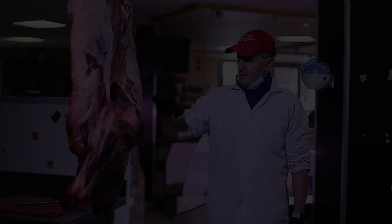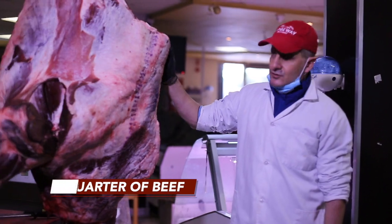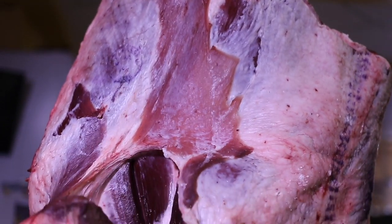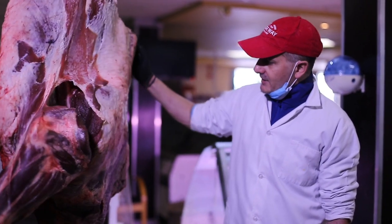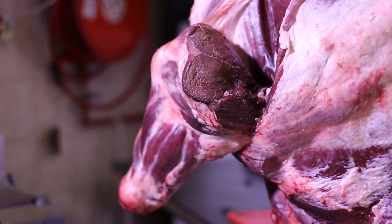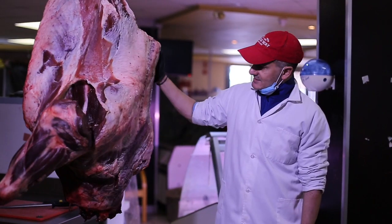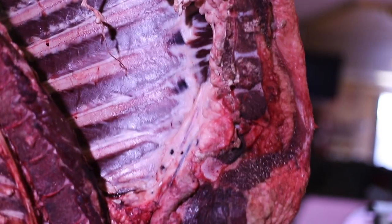Today we're going to process the forequarter of beef. As you see, once again, as I said in my last video, it's all A2. I've been using the same supplier for many, many years. I would never say that South African beef is the best, because that's a bit arrogant, but it's right up there. You can see this piece of meat is absolutely beautiful. It's a big piece of meat.